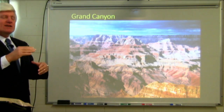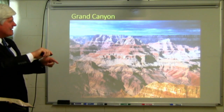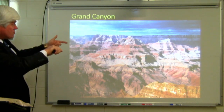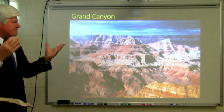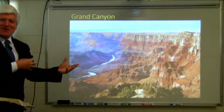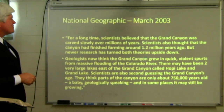That's what you would expect to see. You'd expect to see it very uneven and that sort of thing. That's not what you see. All these are very evenly laid when you look at this, indicating it happened very, very quickly. You don't see signs of erosion in between the layers. You don't see it being uneven. It's very evenly laid. I think it happened very, very quickly. So there's the source of this great canyon that you're looking at, this little Colorado. Again, the Colorado River is the result of whatever it was that washed this thing out post-flood.